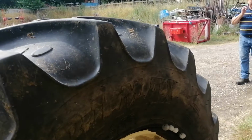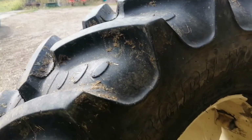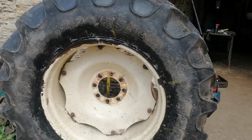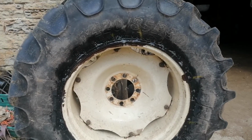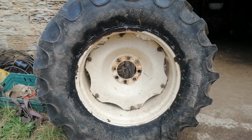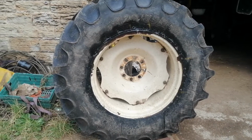So it looks like we're going to knock this side off, put some bead seal around that, try and seal that, and then run with it, because we've ordered a tube and that's not going to be here until Friday. Today's Wednesday, so we'll knock the other side off, bead seal that, and then wait for the tube to arrive. Then we've got a tube in the stores ready for when we need it. That's a quick wheel update.